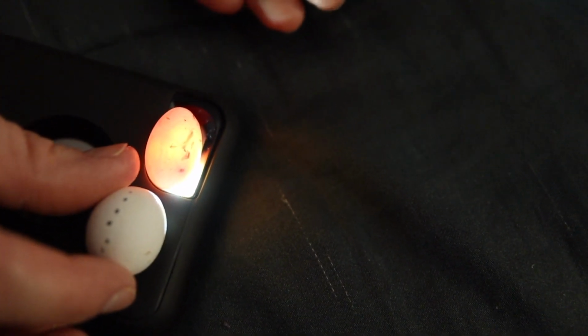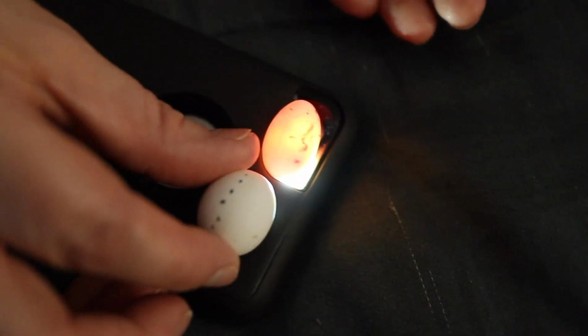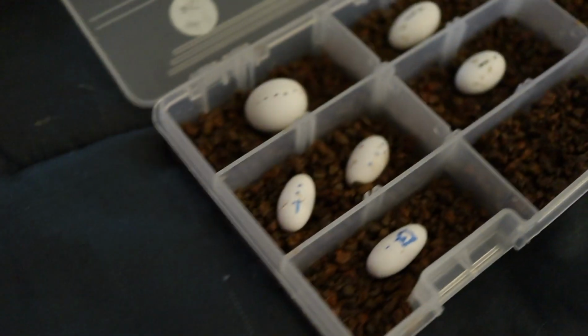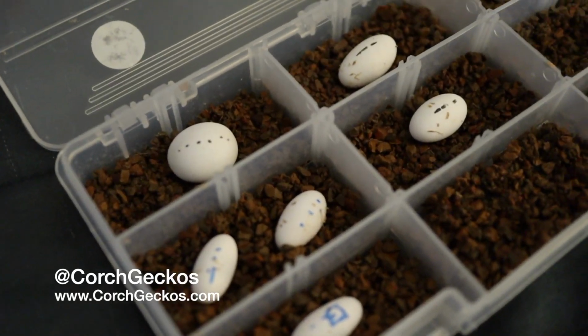Gonna put it up next to the other egg real quick. And you can see the size difference here. But yeah, thought we'd make a little video to show you what an egg that potentially has died in development looks like.